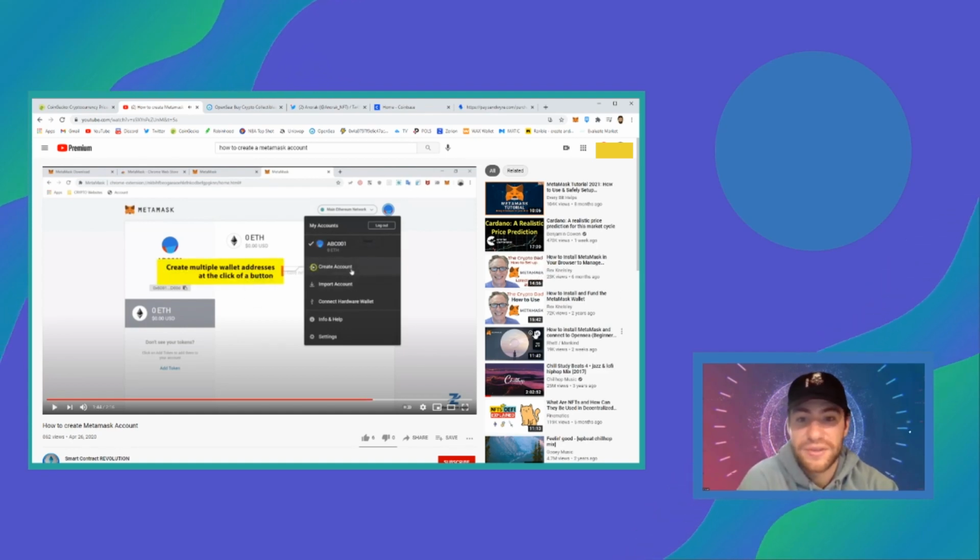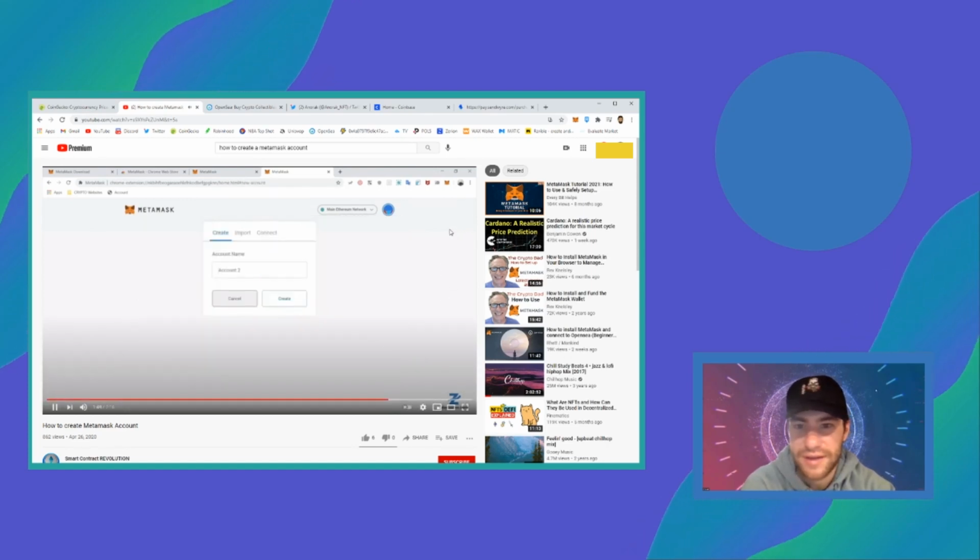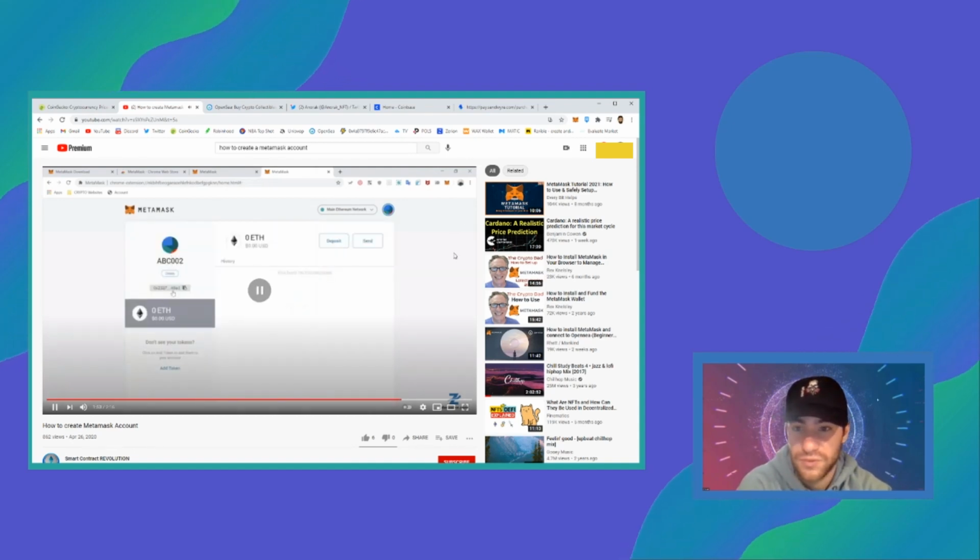All right, so now here is the little drop down bar where you can create an account. You can import a MetaMask wallet if you've already created one in the past, along with different hardware wallets like Ledgers and Trezors. So you can create another address. Awesome. So we have our MetaMask account. There we go. Okay, great.